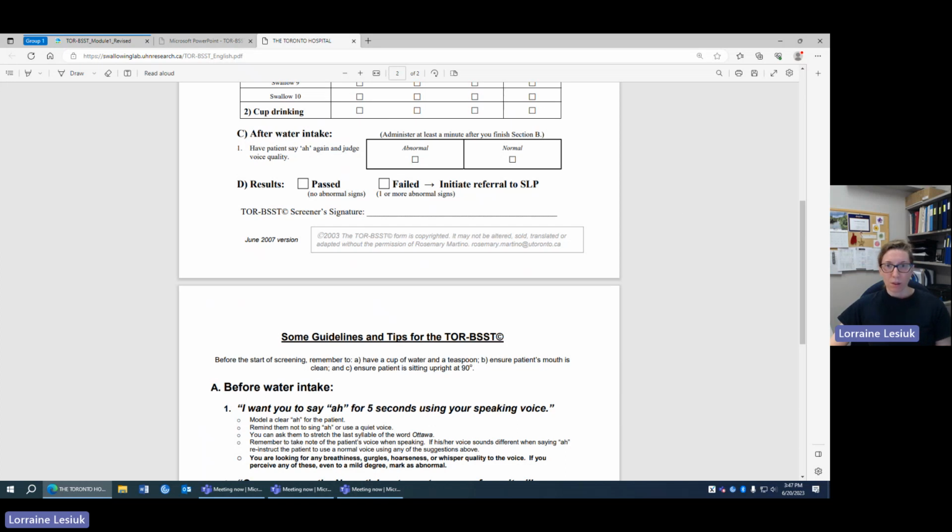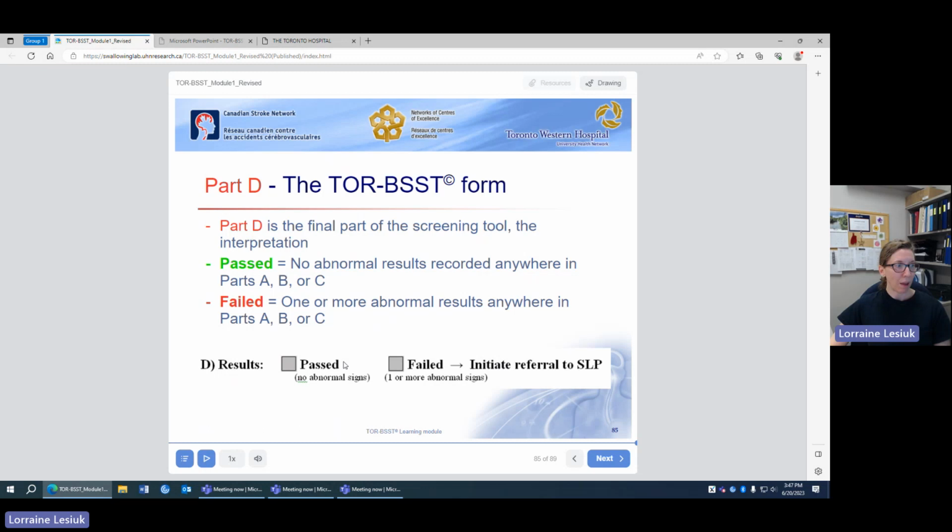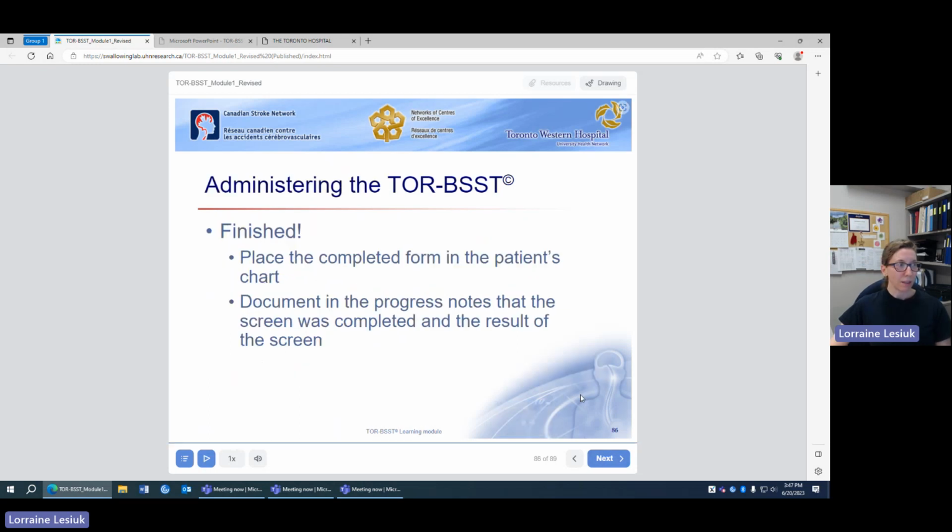All right, so if the person has failed this test, that is anything was abnormal, that means we initiate referral to SLP so that we can do a swallowing assessment. And that is it for completing the form part. You put it in the patient's chart. You make sure you do the documentation, whether that's IPN or in EPR or whatever. Put something in the progress notes to say that the screen was completed and what the results were, and then follow the protocol for the next steps.